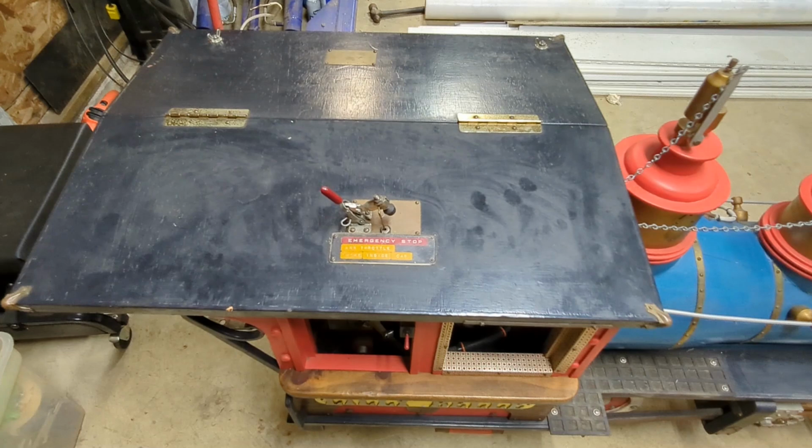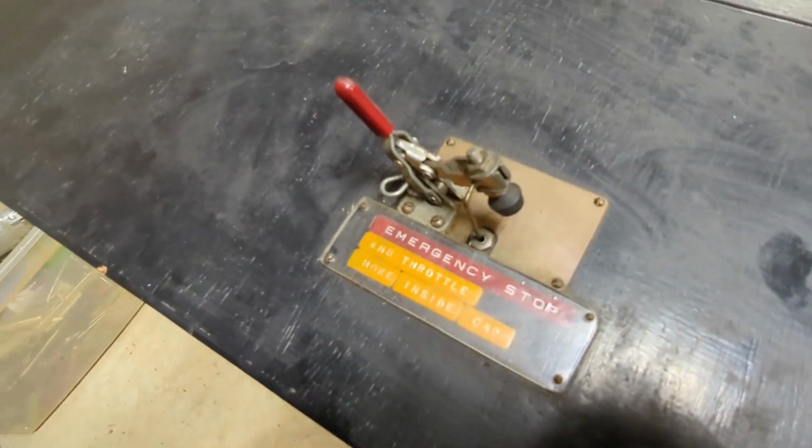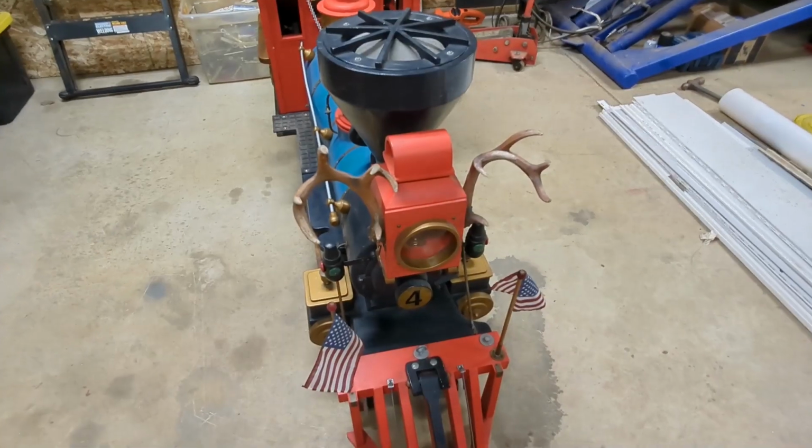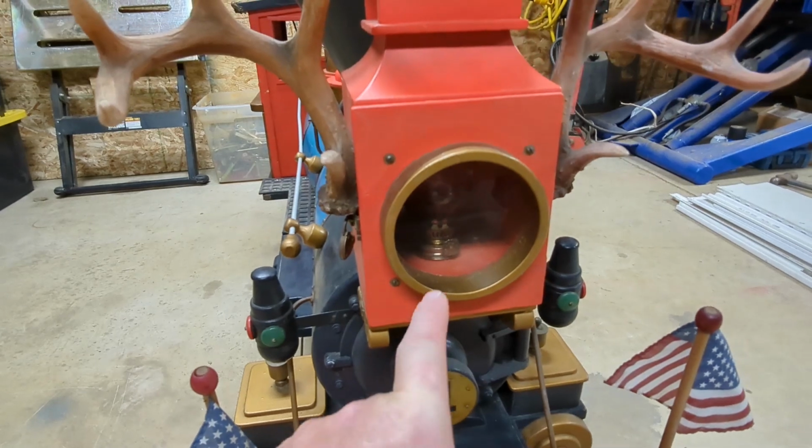Now, in all of my research and all of my digging, I really haven't found any information about this train. I have no idea what event it was used in, and I really have no way to even authenticate if it really did come from Disney. And yes, that appears to be an oil lamp.